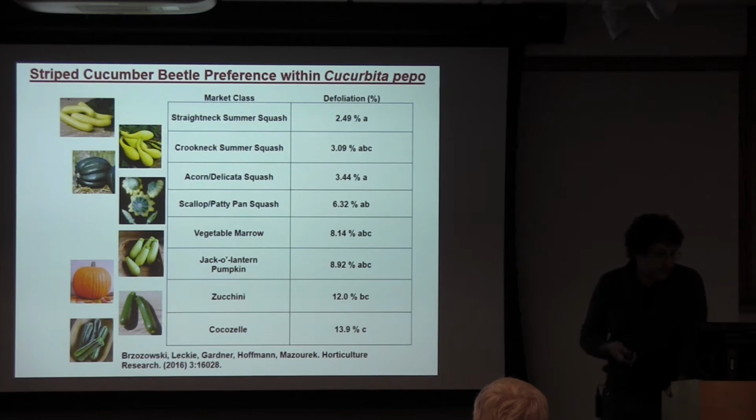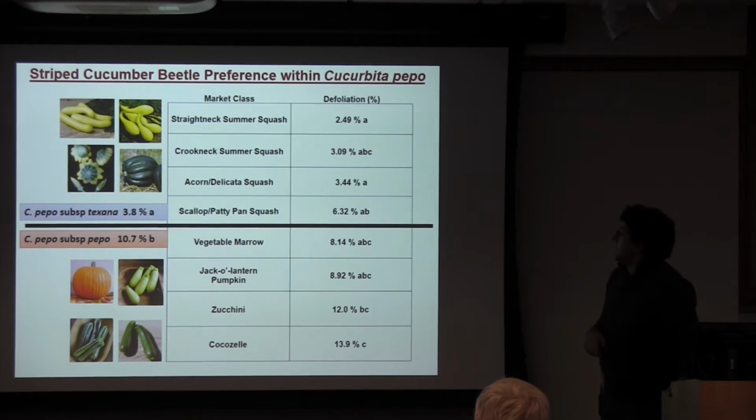And further, where the biology really comes into play is it turns out there's a really nice demarcation in the middle where of all these squash you eat, pumpkins, jack-o'-lantern pumpkins, acorn squash, zucchini, cocozelle, there's two different subspecies, two separate domestication events, and there's a clear distinction in preference based on the same subspecies decline. So on the top you see the summer squash that are getting very little damage, a member of the subspecies fraterna, and on the bottom the zucchini, a part of the pepo.